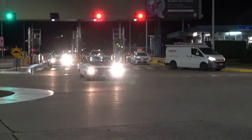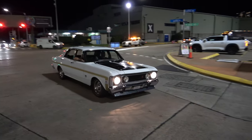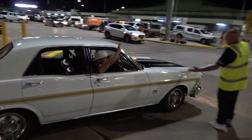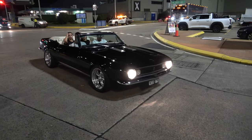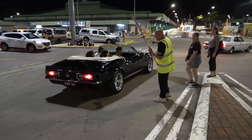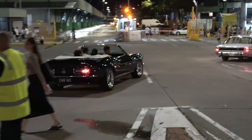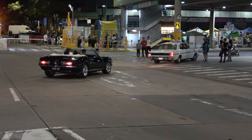Check out this animal, ladies and gents. XY, XW, in the white. Gleaming beautifully. And another beast. Listen to this. Yes, sir. The Chevy. I'm looking around. Yes, yes. In convertible formation. Sounding sweet.